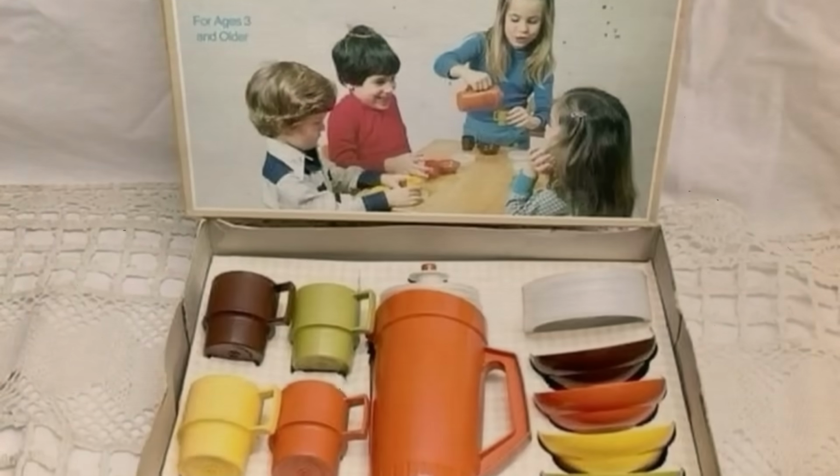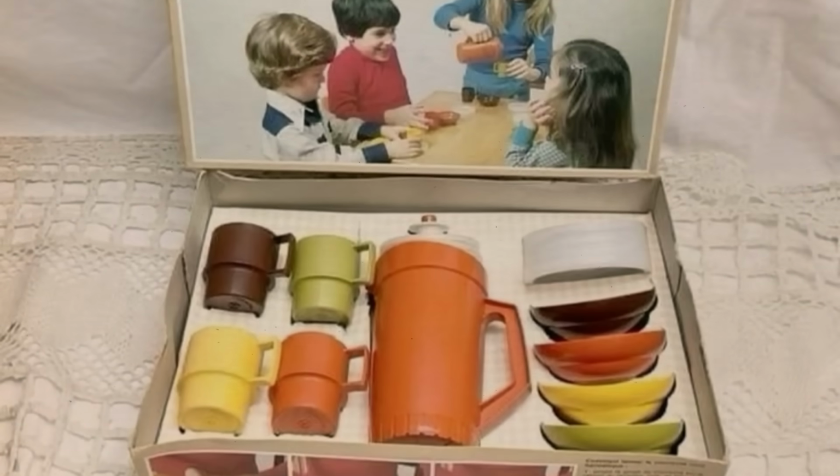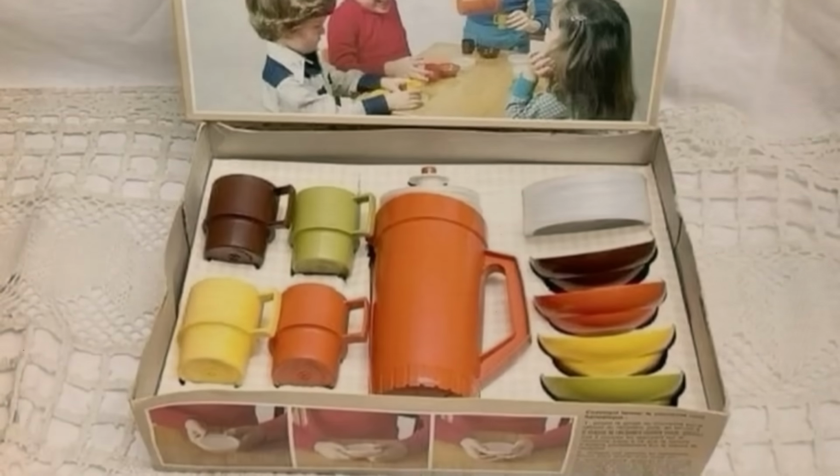Tupperware was, and still is, a symbol of convenience, durability, and nostalgia. It wasn't just in our kitchens, it was a part of our lives.